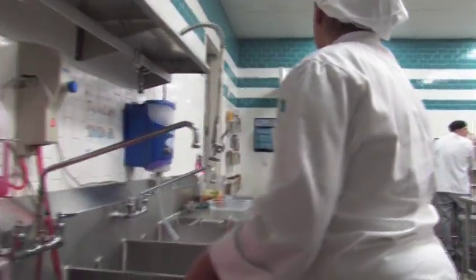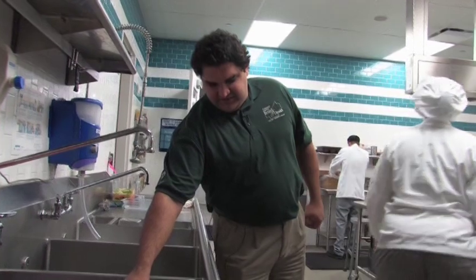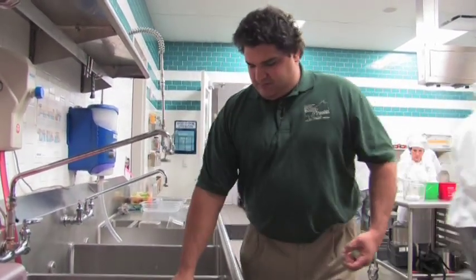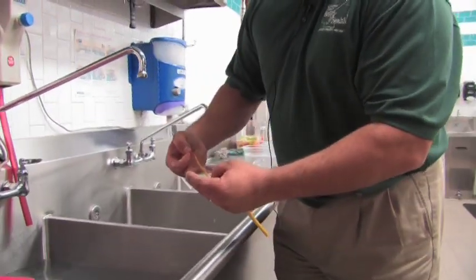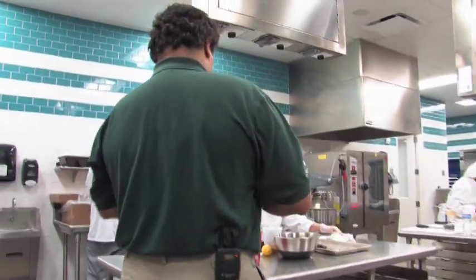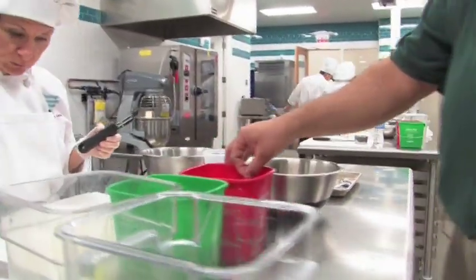Whose side towel is this? All right. Is this wash, rinse, sanitize? Wash, rinse, sanitize. Perfect. Thank you. Checking all the buckets.